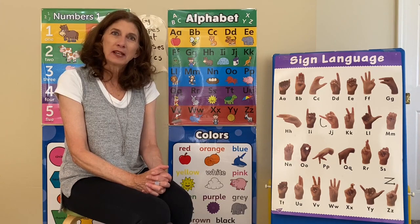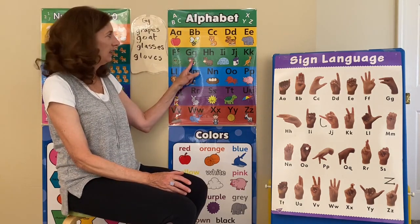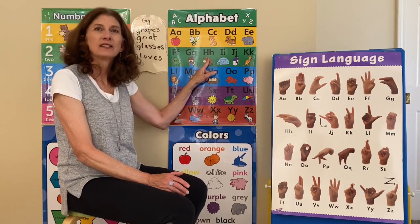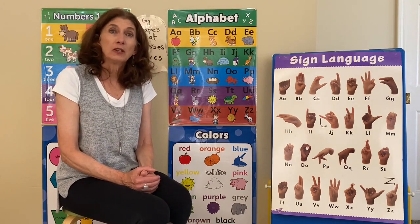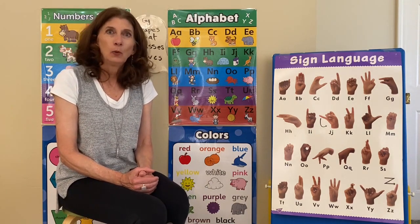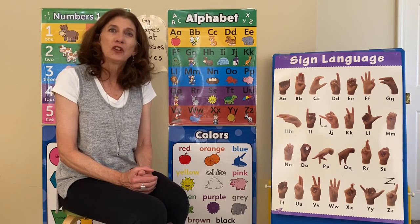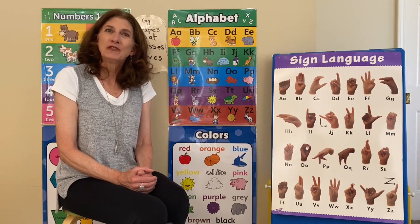Do you know what letter comes after G? Let's look. We had G here, and next comes H. H says, H. And you can try and think of an animal that makes you say, H, when you start saying its name. See if you can come up with an animal that starts with the letter H before we meet again.